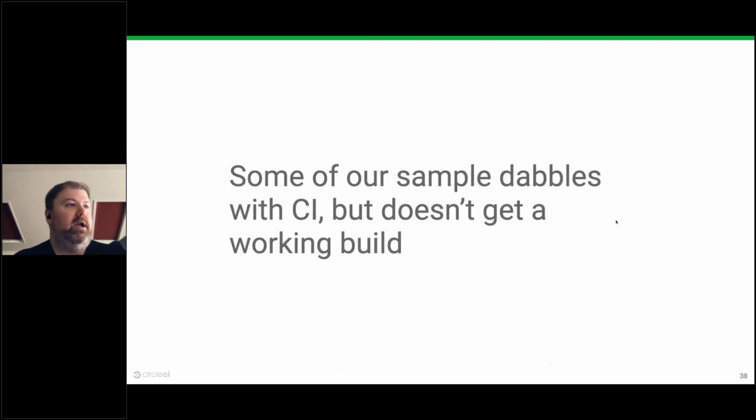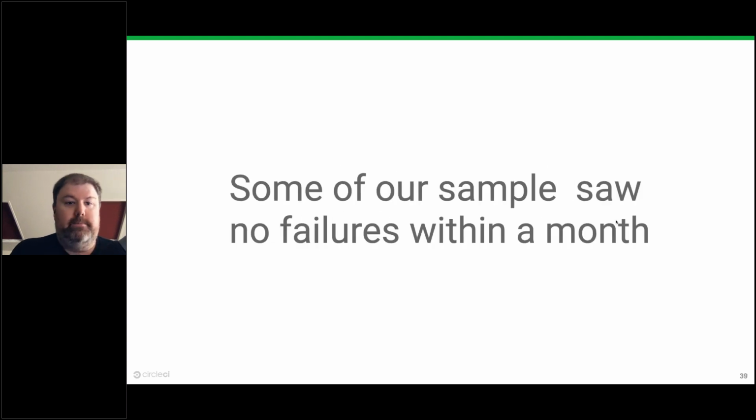And so some of our data samples dabble with CI, but they don't necessarily get a working build. This could be somebody starting with their own individual project. It could be a side tool. It could be that they never get a valid configuration and they look at it once and walk away. And then others of our samples see no failures within a month. It could be they have a really good test suite. They really know what they're doing. They have disciplined development practices. It could be they have few tests, or could be they have tests that just say return true, so they can never fail. And we see all those types of things in our workflows.